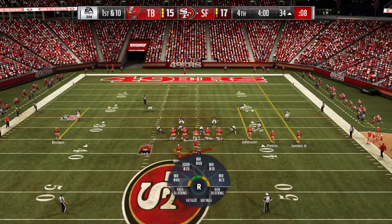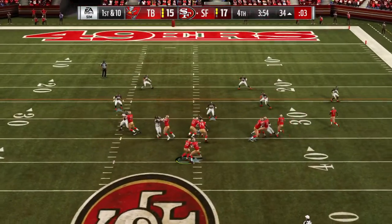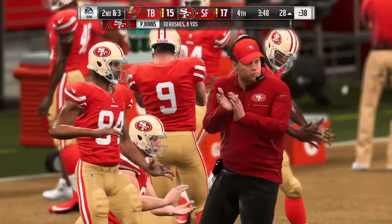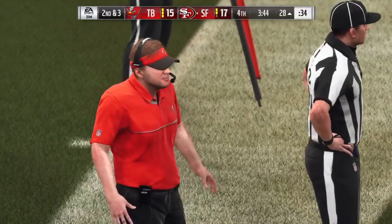Here's first and 10 just outside the 30. They'll run it now out of the gun. And he'll work his way inside the 30 now to the 28. 7 yards on the pickup there, and it'll leave him with a second and 3.